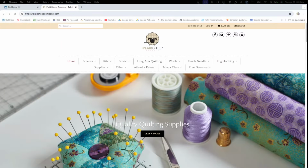This week's online quilt store is another one that I visited when I was in Berlin, Ohio, and yes, it is a USA quilt store, and you know that I don't usually review those, but because I'd actually been to this store, I wanted to compare it to its online presence, its website. So it is called Plaid Sheep Company, and as I said back when I talked about this store when we actually went to it, it does have a lot of wool products in there.